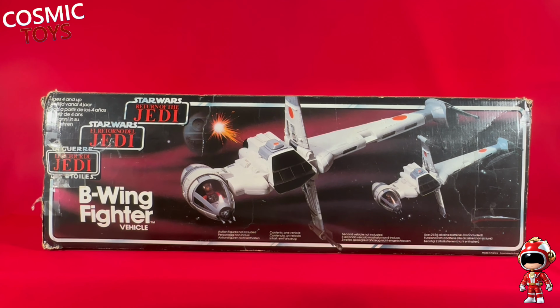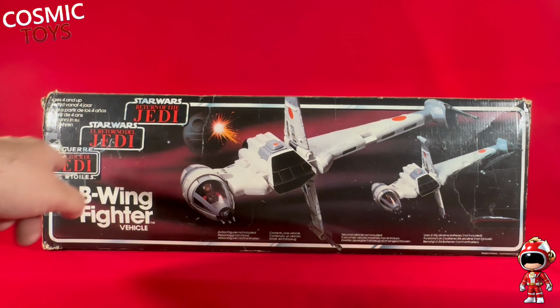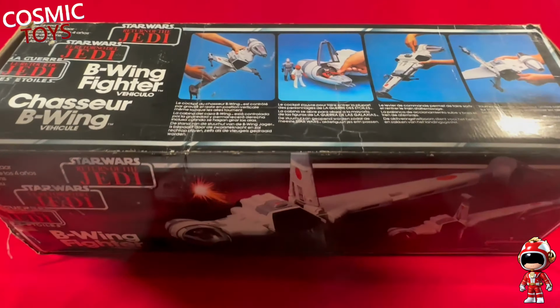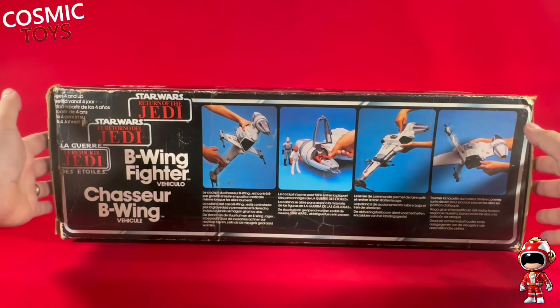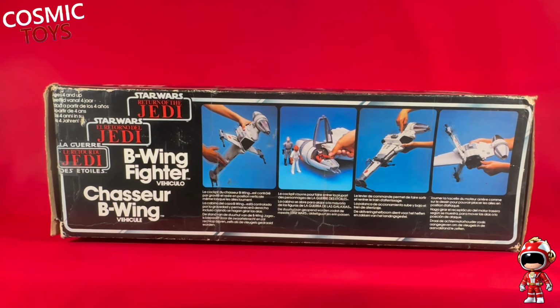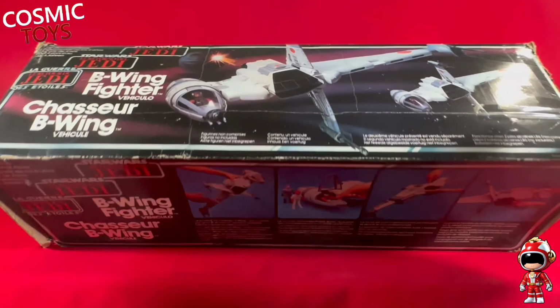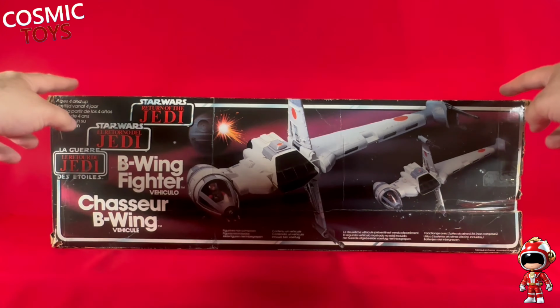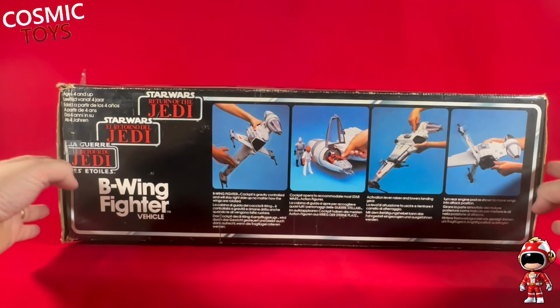Now, this is the tri-logo version of the B-Wing, as denoted by the three logos on the box. This was probably issued by BanDai. Let's see the box all the way around. This particular one's got plenty of sellotape holding the flaps together at the end, but it is what it is.